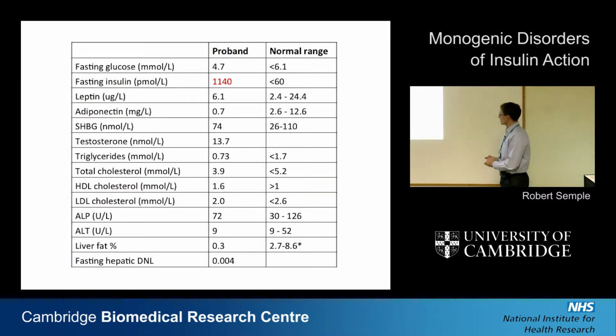Now, what was of particular interest to us as endocrinologists was that she was extraordinarily insulin resistant, with a fasting insulin, as you can see, more than an order of magnitude higher than we'd expect it to be. And yet, despite this very severe insulin resistance, and exactly like our insulin receptor patient, she didn't have any fatty liver and she didn't have an abnormal fat profile, an abnormal lipid profile in her blood.